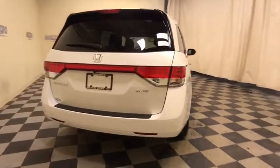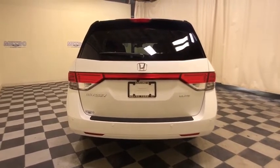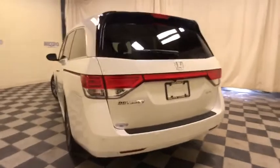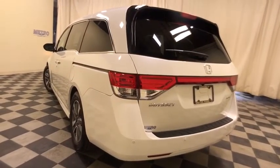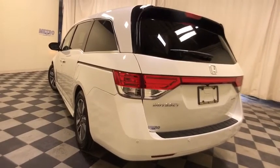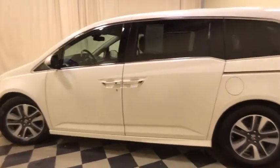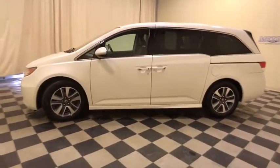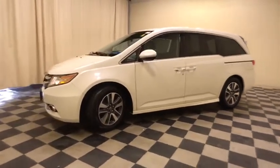Traction control, power passenger seat, power liftgate, navigation system, dual airbags, leather-wrapped steering wheel, power steering, alloy wheels, four-wheel disc brakes, electronic stability control, rear window defroster, CD player, power windows, compass, trip computer, security system, fog lights, heated front seats, power moonroof.